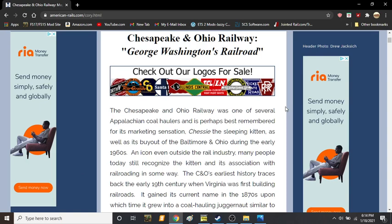So for those who don't know, the C&O and the B&O, by the mid-60s, were sister railroads. They never officially merged until 1973 when they formed the Chessie System, which was composed of the C&O, the B&O, and the Western Maryland, as well as the Pere Marquette, but that's really a different video because the Pere Marquette was merged into the C&O in 1947.